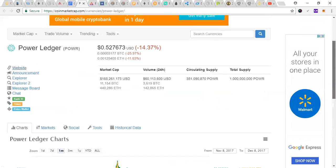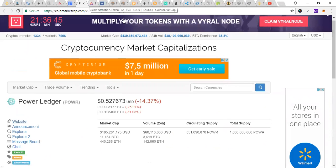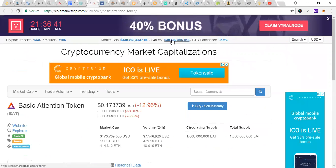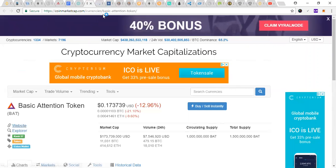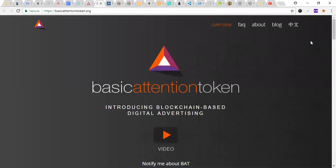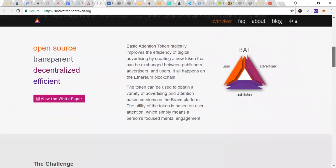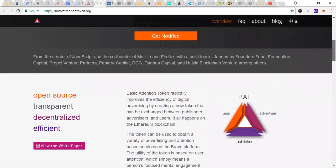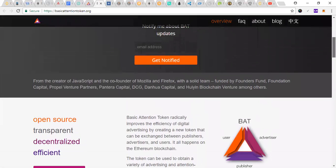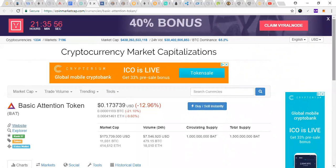Not a bad place to get in, no. We're going to leave that one up as well. Now, the basic attention token, definitely a token that I think is a good token. It's basically a decentralized web browser. What it does is allows users to be able to make money from viewing advertising on browsers. Right now, the only people that's benefiting are the advertiser and whoever owns the platform. But now users can actually make money off of viewing advertising on their browser. I think that's an awesome technology that's out there. I like basic attention token a lot.